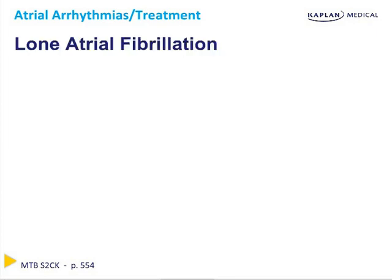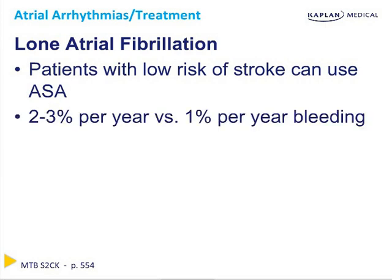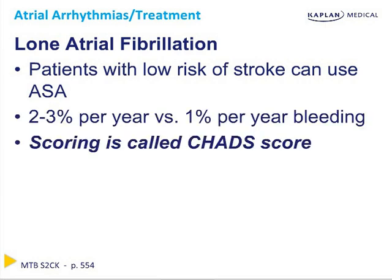Patients with a low risk of stroke can have their embolic phenomenon safely prevented using aspirin rather than warfarin as an anticoagulant. If the annual risk of stroke is only 2 to 3% per year, there's no point in subjecting them to the 1% a year risk of major bleeding. This is called the CHADS score.